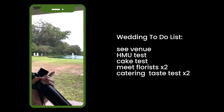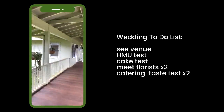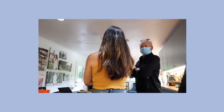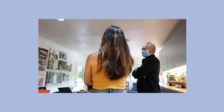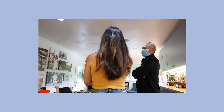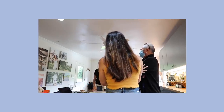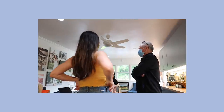Ceremony over there, reception over here, groom suite over here with bathrooms. Are you running your normal program elements, like the various dances or speeches? No, we just... Do you want to do a first dance or can I cut that? You can cut that out. Okay, that's what I was thinking. You might want to do a first dance. Got it.